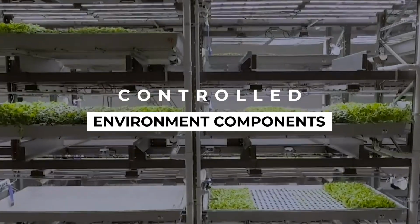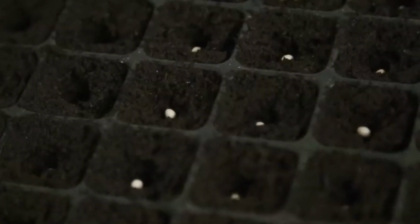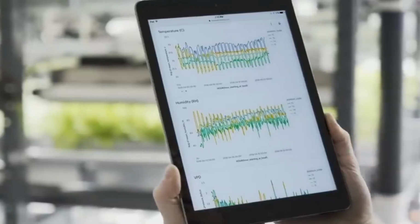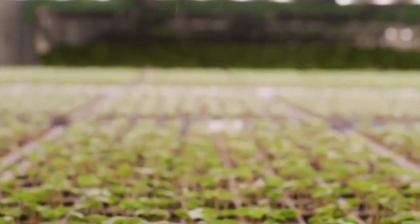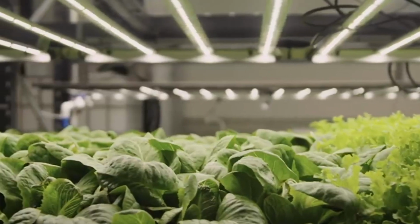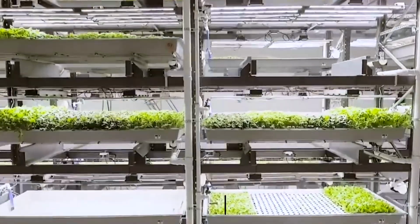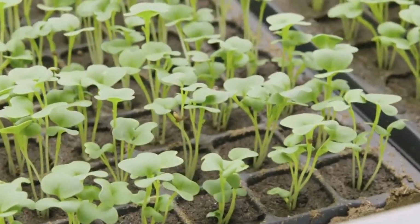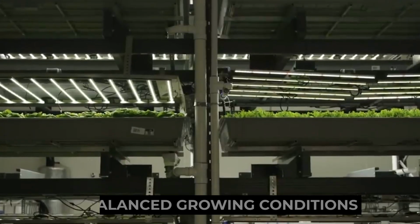Controlled environment components. Nutrient delivery. When it comes to ensuring crops have optimum nutrition to speed up growth, sensors are implemented to give farmers the ability to monitor water pH, temperature, salinity, and nutrients present in the water solution. Having an automated dosing system enables growers to have more control over the nutrient solution without having to spend much time fixing pH, EC, nutrients, and temperatures. Additionally, plants are supplied with a precise amount of nutrients, avoiding plant shock or stunted growth, which are often a consequence of imbalanced growing conditions.